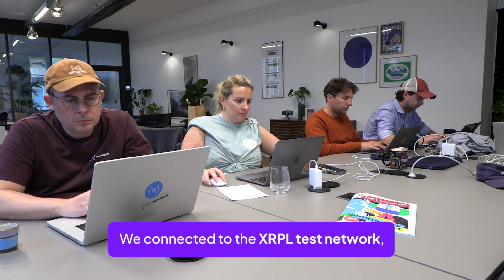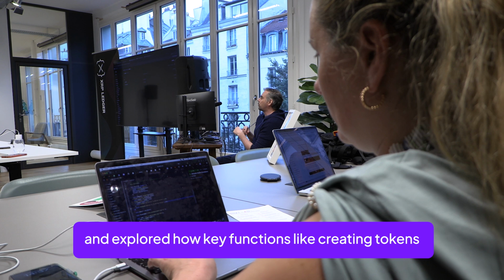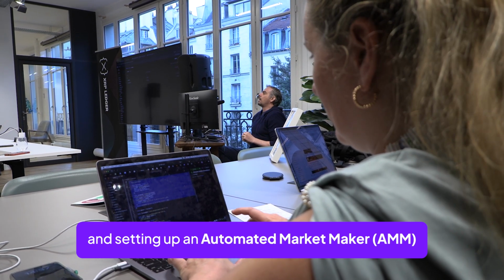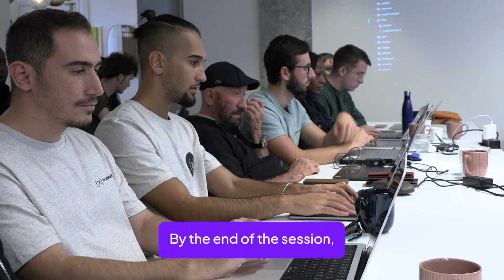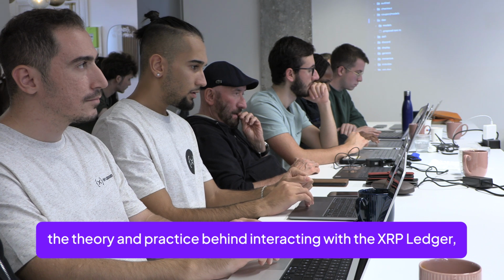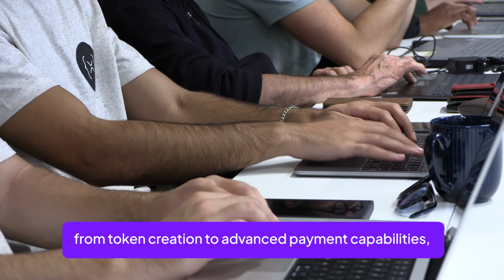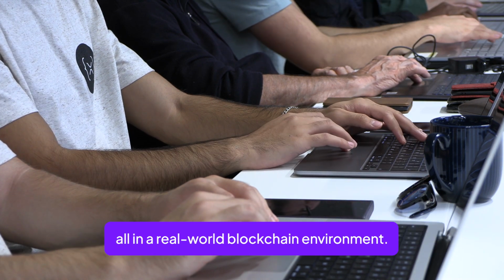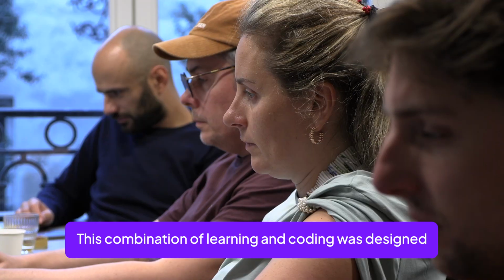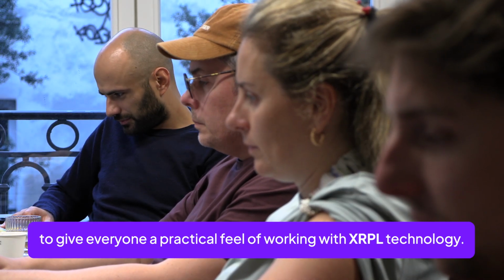We connected to the XRPL test network, created wallets for an issuer and a receiver, and explored key functions like creating tokens and setting up an automated market maker, a liquidity pool. By the end of the session, participants had a strong understanding of both the theory and practice behind interacting with the XRP Ledger, from token creation to advanced payment capabilities, all in a real-world blockchain environment. This combination of learning and coding was designed to give everyone a practical feel of working with XRPL technology.